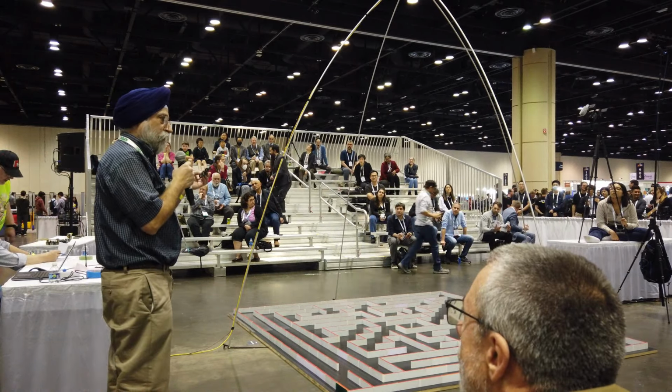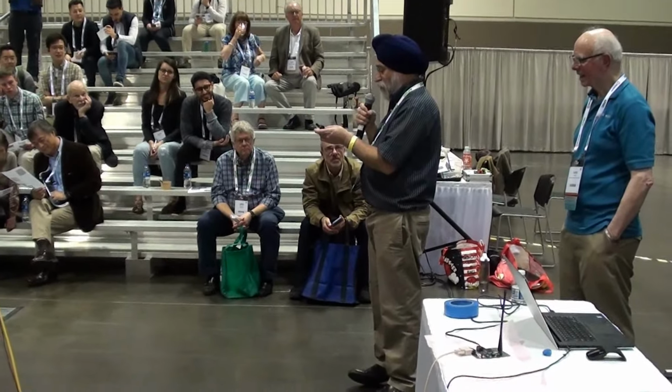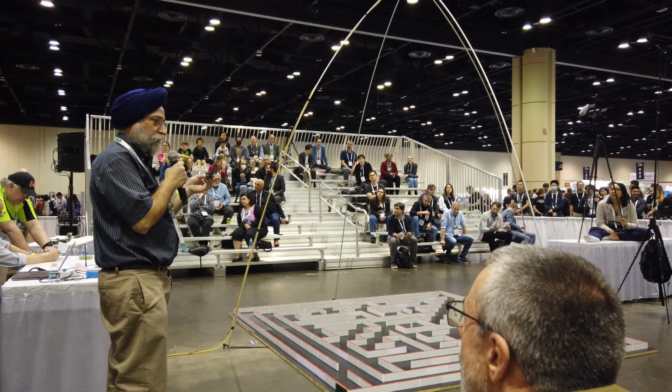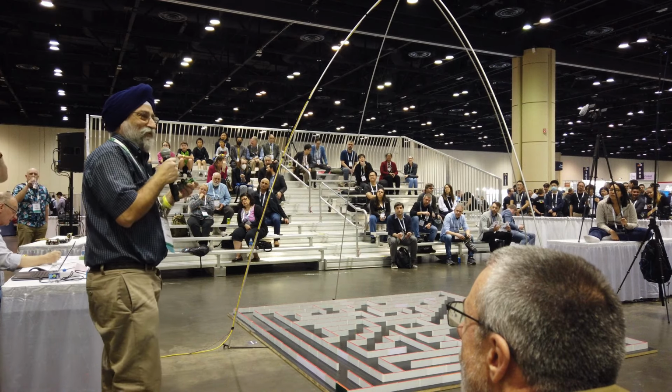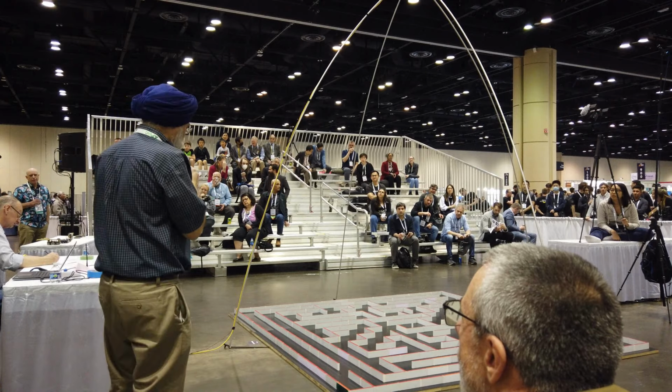It's all epoxy together. There are no screws. There is no extraneous metal. There's carbon fiber shafts for the wheels, and the wheels are plastic. We accomplished the goal of a light mouse, very low inertia, but I haven't finished the software yet.